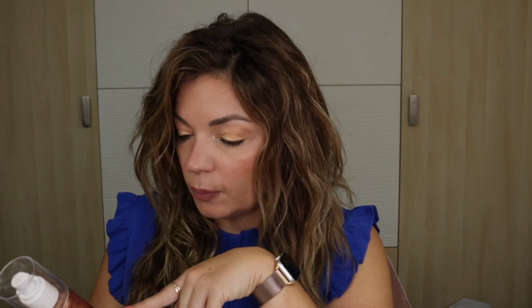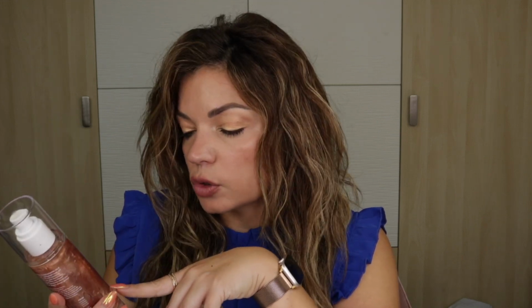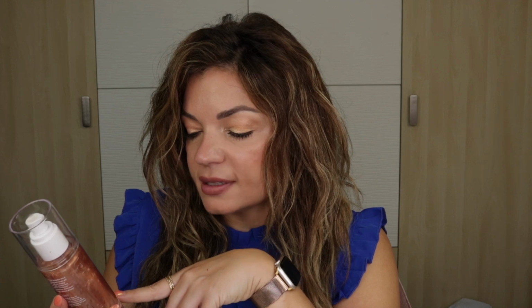This product, I am still on the fence about this. I don't know what I was thinking it was going to be, but it wasn't that. Is it bad? No. Is it what I was thinking? No. So this is the Kopari Rose Gold Sun Shield. This is a body glow and it has an SPF of 45.